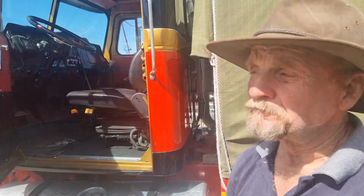It's spectacular, mate. She's a lovely old truck, and next time I get hold of you, we're going to talk about this Kenworth you've got. Yep, but that's probably it for now. We don't want to confuse the two.